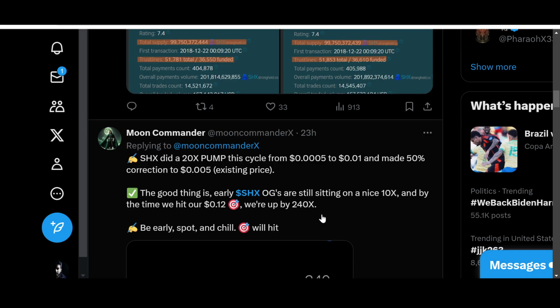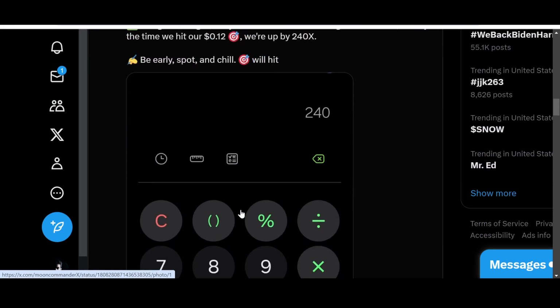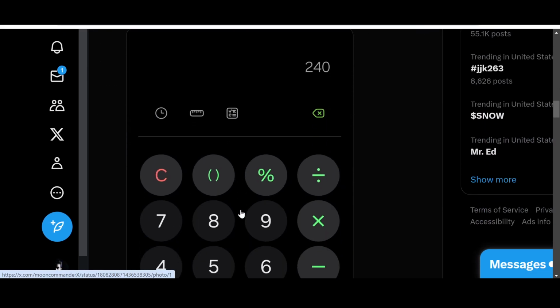Do you really believe that 240x will come this cycle? Eventually, obviously, guys, it has the potential to do even more in the bull run after this one. But what do you guys think about the next bull run? Will this mark be achieved? 12 cents. Be early, spot, and chill will hit. Cool.